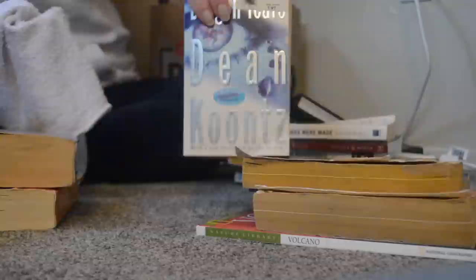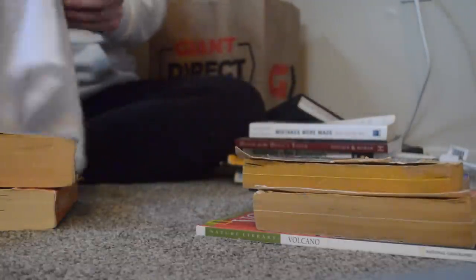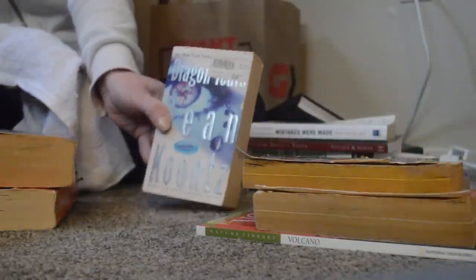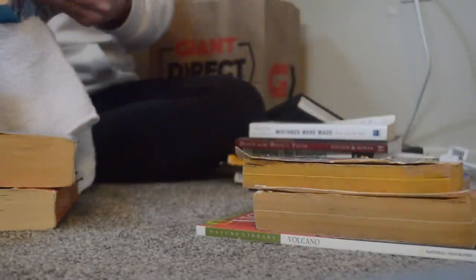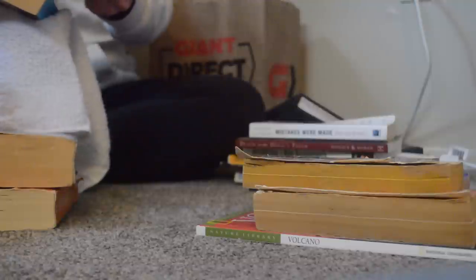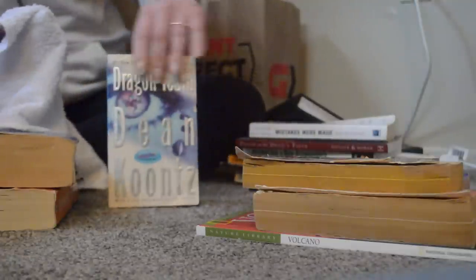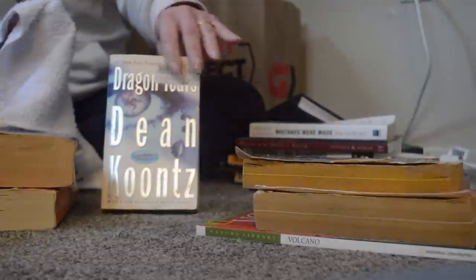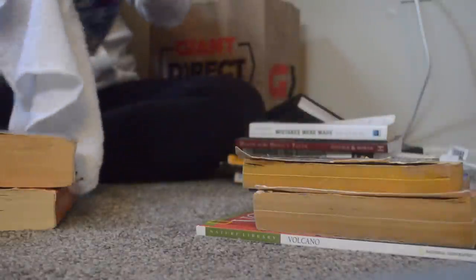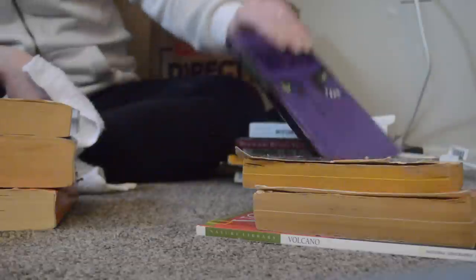Here we have Dean Koontz. This is another one. Let's see, this one is called Dragon Tears. I'm not sure if I read this one or a different Dean Koontz book, but whichever one I did read, I couldn't put it down. It was like I had to know what was going to happen next. It was one of those types of stories. So this I'll keep. Okay. Another fiction book.